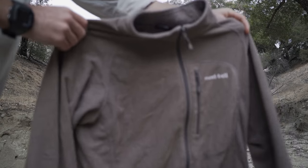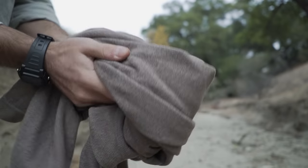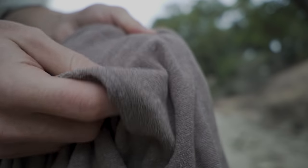For insulation, I carried a Montbel fleece. This is a full zip mid layer. It's really soft and really comfortable, and it kept me warm when I needed it to.